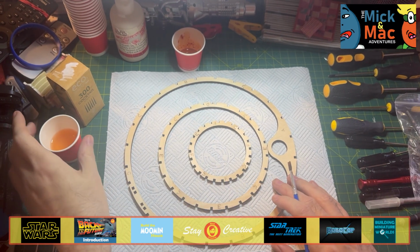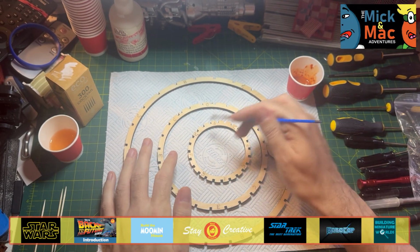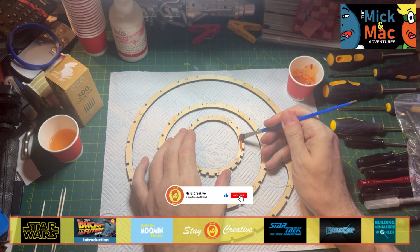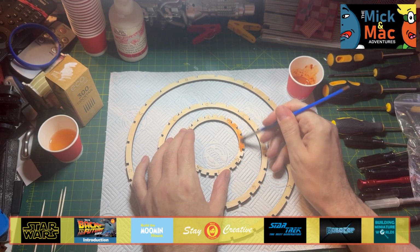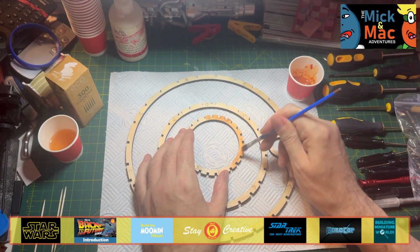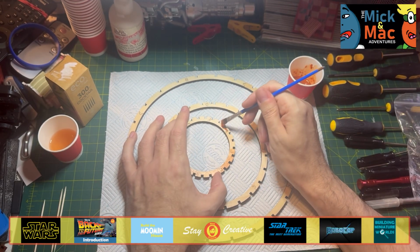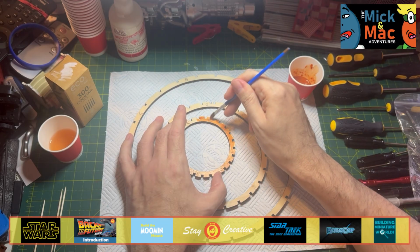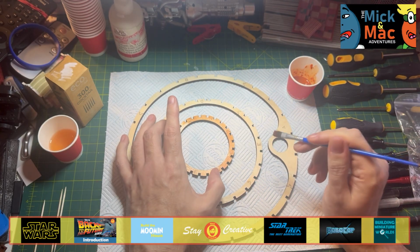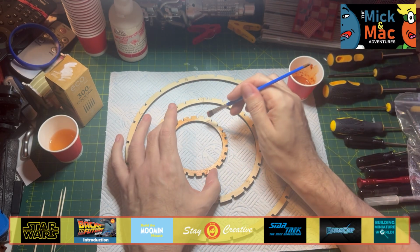I've pre-mixed up some acrylic, watered it down, because we're just staining this, we're not painting it. So I'm just going to see how I get on with it. Yeah, it's not bad actually. It's not bad. So I'm going to work my way out through the rings. Spreading it out as much as I can. It's not going to take long to do actually. So I just need a tiny bit for this tiny bit here.